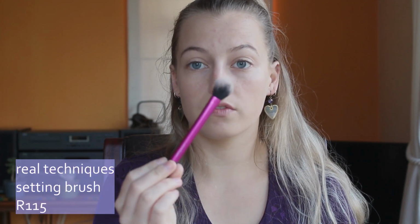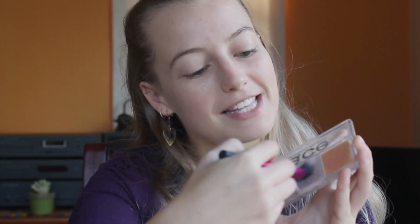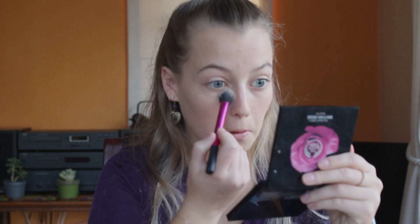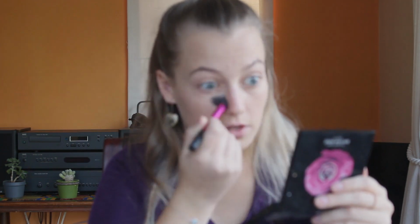This is my Real Techniques setting brush. I love this thing. This can be used for highlighter, setting. I'm just gonna take a little bit of that around the edges, because that's all I can do. I do have other powders, I'm just trying to use this one up. So I'm gonna take that and just brace it under my eyes. I haven't tapped out my creases or anything because I don't really care.